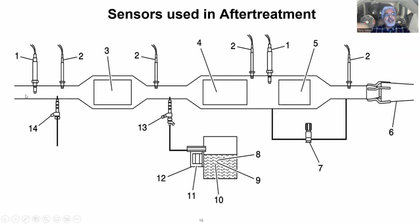In this case, number ones, let's see, here we could see our number 13. Let's start off with this guy right here. Number 13 is coming from this. This must be my DEF fluid AdBlue tank. So this must be the reductant injector, which means that this number 4 must be my SCR catalyst or NOx reducing brick. Then number 5, that must be my diesel particulate filter, while number 3 is my diesel oxidation catalyst.